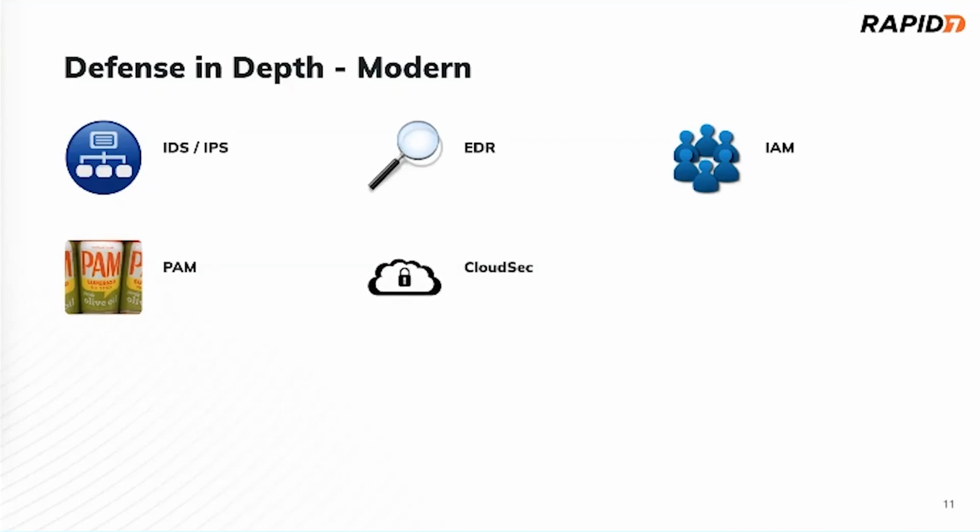Cloud security tools, such as Cloud Security Posture Management, CSPM, Cloud Workload Protection Platforms, CWPP, and Cloud Infrastructure Entitlement Management, CIEM, to harden and monitor your cloud-based systems and data. Application security tools, such as SAST, Static Application Security Testing, DAST, Dynamic Application Security Testing, IAST, Interactive Application Security Testing, RASP, Runtime Application Self-Protection, and SCA, Software Composition Analysis. These are the most common tools you're going to find in the AppSec category.